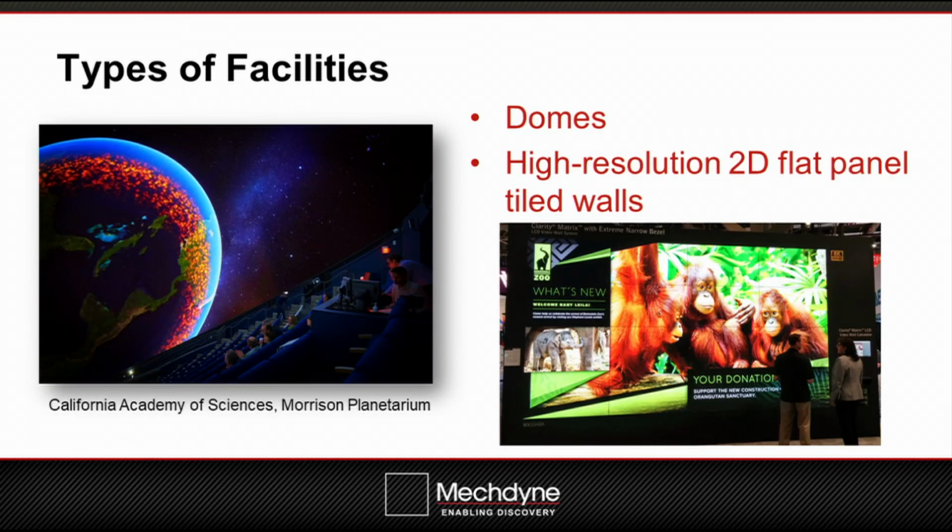A dome is another commonly used type of visualization facility. There's the California Academy of Sciences, the Morrison Planetarium. Now that would be a 2D only type solution in that particular case, but you could certainly make 3D dome systems as well.